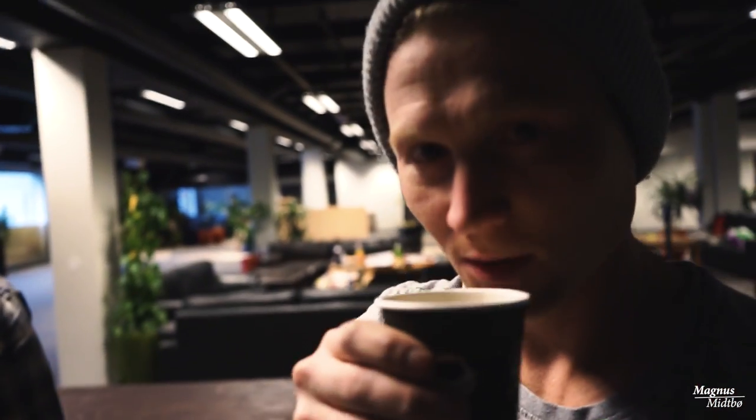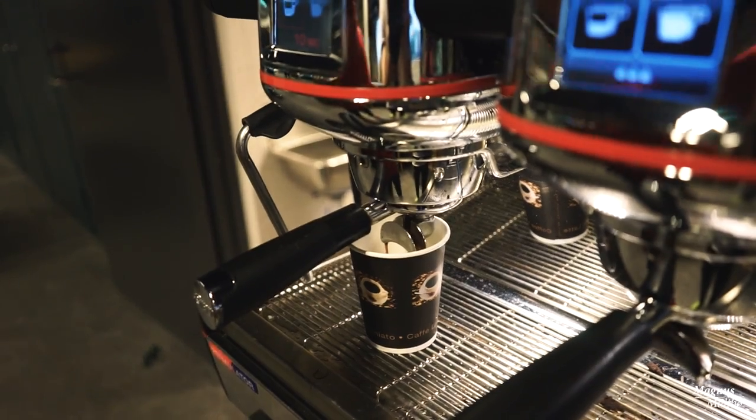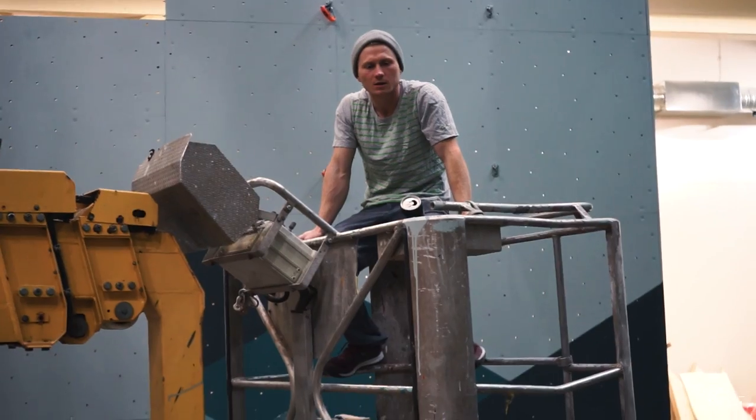First taste of coffee from the new coffee machine. Cheers. I think we're gonna buy this machine for the gym. It was only supposed to be for rent for the opening, but now that we saw how nice it looks, we're actually gonna buy it, I think. It looks so good. This is modern and really nice. So we can't really afford it, but we need it. It's good.